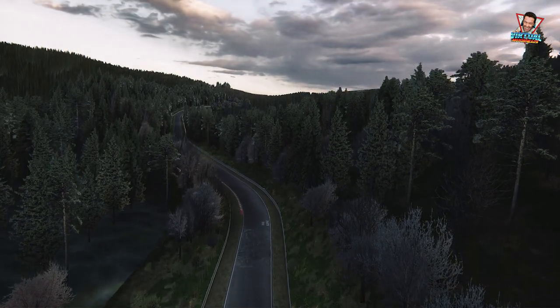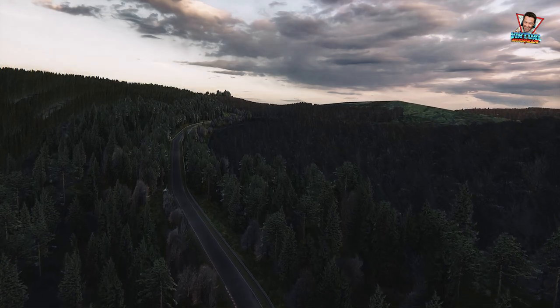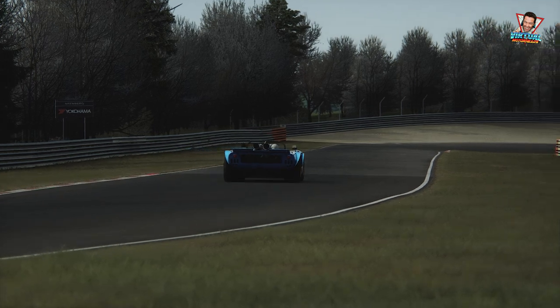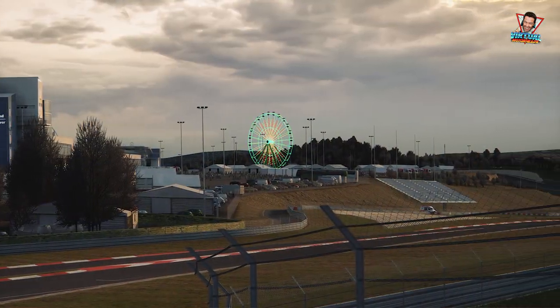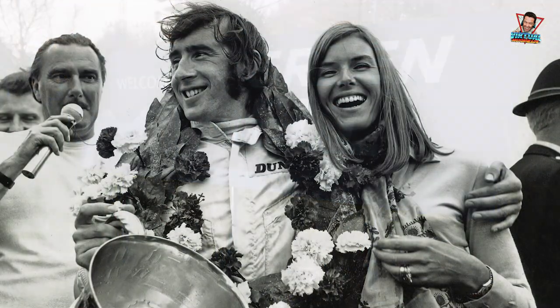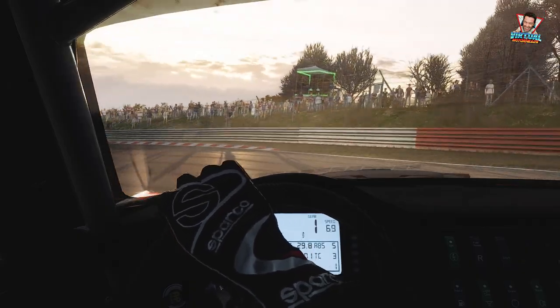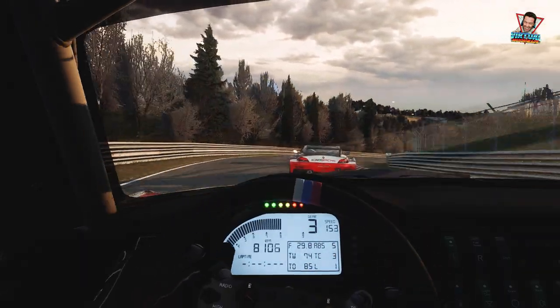The track is a mythical asphalt ribbon that winds its way through a lush and unforgiving forest, a playground for those who seek the ultimate test of skill and courage. As you approach the entrance, you're greeted by a sign that reads Green Hell, a nickname bestowed upon the track by Sir Jackie Stewart due to its daunting and unpredictable nature. Once on the track, you're immediately surrounded by the dense, towering trees that line the circuit.